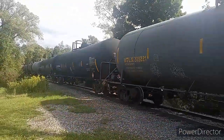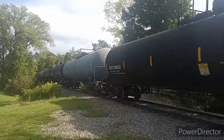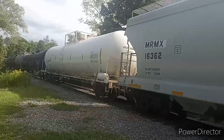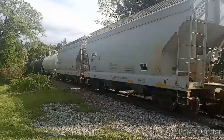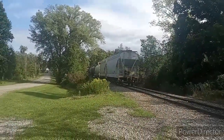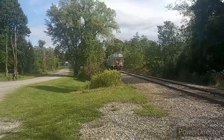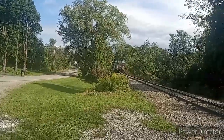Ends coming up here. A couple of hoppers coming in. White tank car. MRMX. Oh, those are MRMX. Those are going to Morton. It's odd they left those. They have those at the end of the train. That's weird. Wonder why they did that. Oh well. I'll go into the village and catch them again, catch them as I do the shove back.